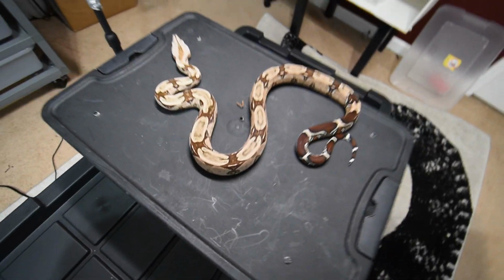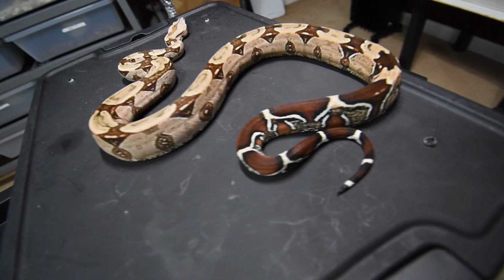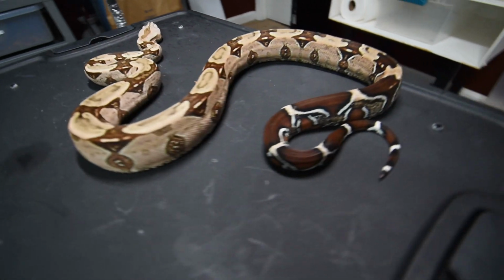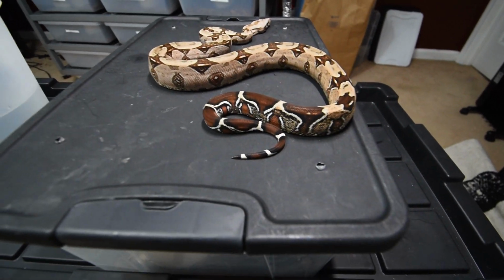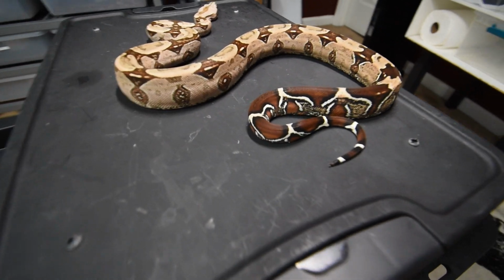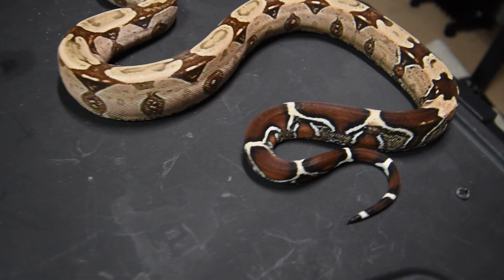She's supposedly Guyana bloodline, and we can see how awesome her saddles are, the colors on her, and look at the tail on her. I mean, that's just crazy. It's insane. Super bright, really nice bright reds, bright whites to, you know, kind of distinguish the pattern.